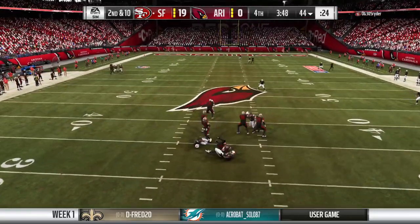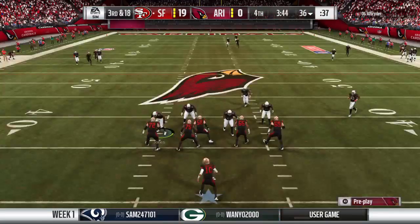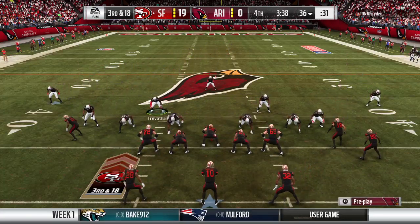And the pressure will bring him down here. The Cardinals get home for the sack. Chandler Jones in there to drop him, and it'll be a loss of about 8.